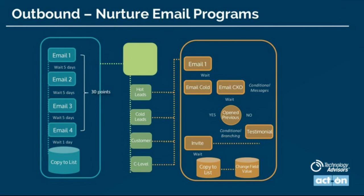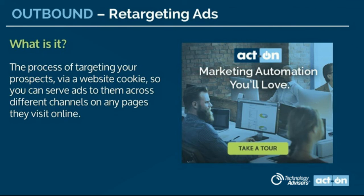Another outbound tactic is retargeting ads. Retargeting is the process of cookying your prospects and using a retargeting network to serve your ads to prospects on the sites they are visiting. And this even includes websites that are not your own and can even be completely unrelated in terms of topics. I'm sure many of you have experienced this firsthand, especially this time of year, right, with the holidays coming up.